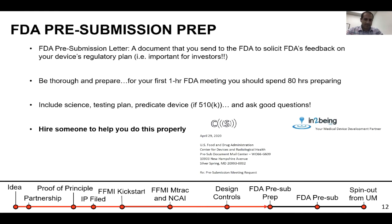So you got some funding early on, and then when you reached this phase where you were preparing more for the FDA, did you get any external funding to support that? And can you put any estimate on just a range of about how much it might cost to go through a process like that?